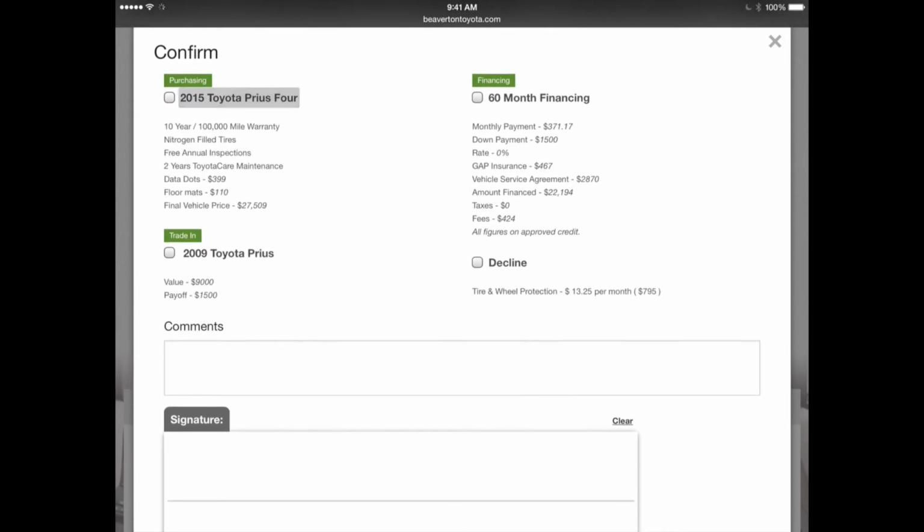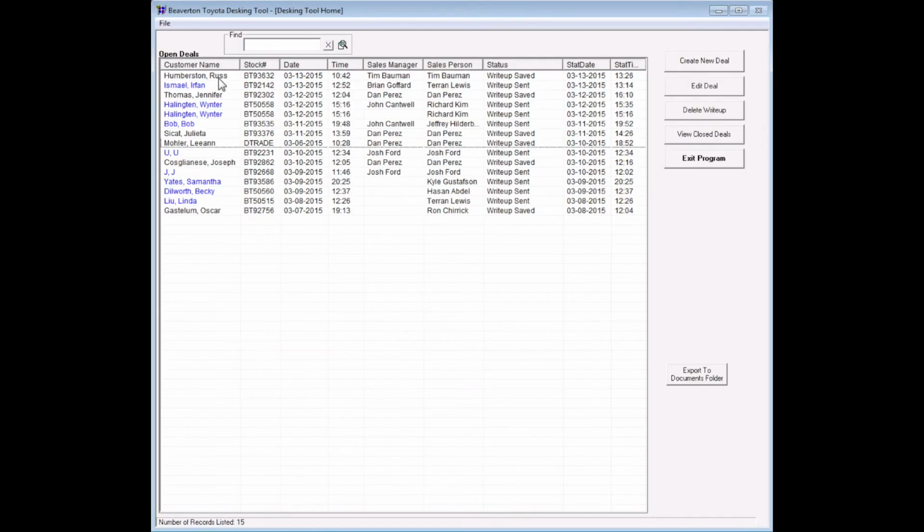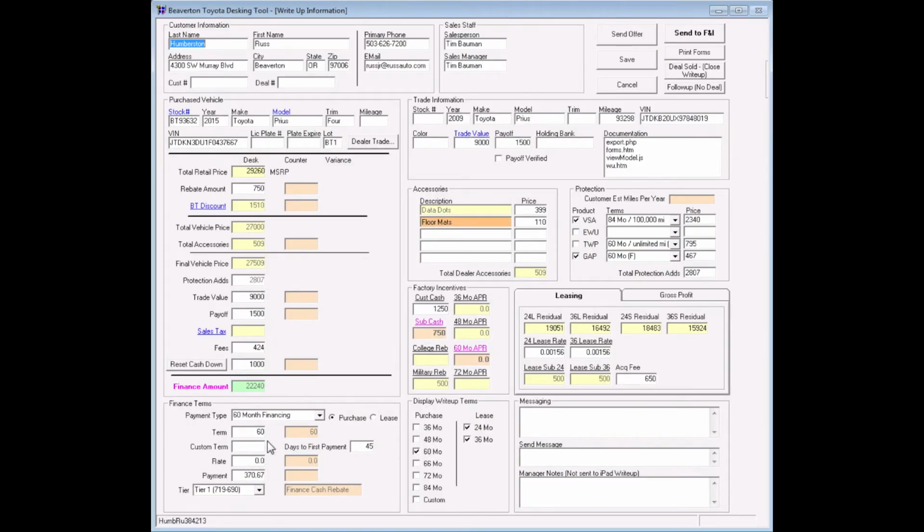Finally, the salesperson will confirm everything they went over and have a customer check each box and sign their offer. The declines area will also include the monthly payment of the product should they want to go back and opt in. Once the Submit button is pressed, the sales manager is alerted to look over the offer and send back any changes or approve the deal.